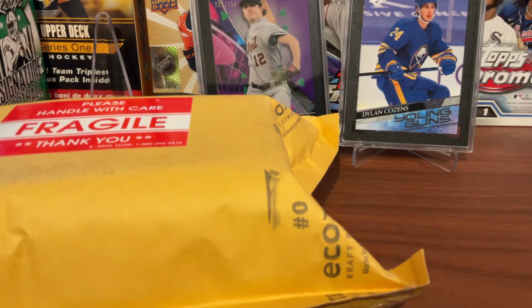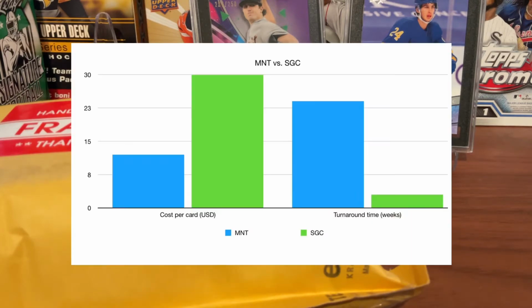In today's video we are doing a card grading reveal from MNT and also a comparison between MNT and SGC. So we sent in two packages, one to SGC, one to MNT. In terms of the timing, it took about 3 weeks to get the SGC card order back. And for MNT, it took about 5 to 6 months to get the card order back.